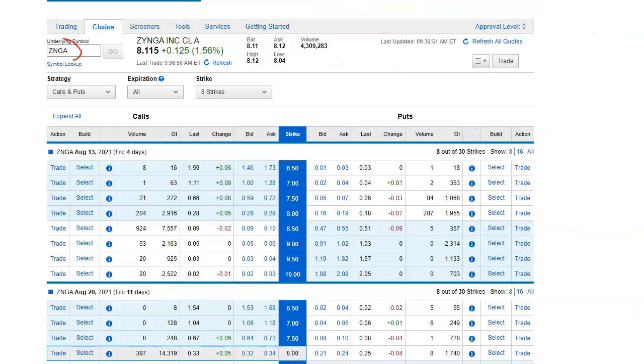This week I'm going to look at Zynga, ZNGA. This is one we've done in the past. If you have a small account and you're just starting off, this is one you could do, of course, at your own risk. I'm not a financial advisor or anything like that, but for small accounts to get started, it's currently at $8.11. We're going to do the $8 put. So if you had $800, you could do this one.